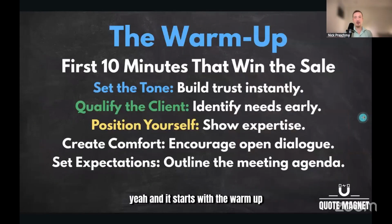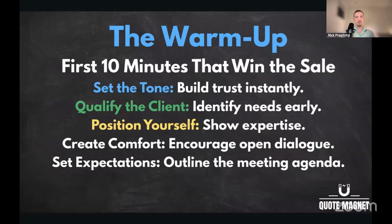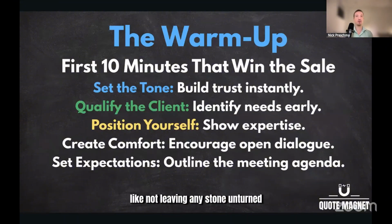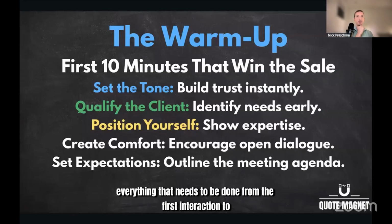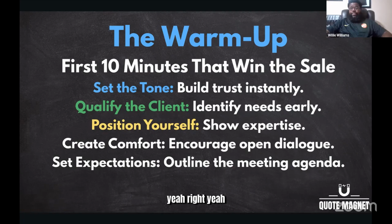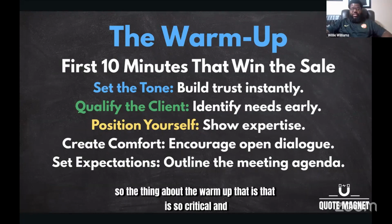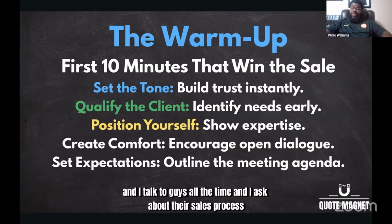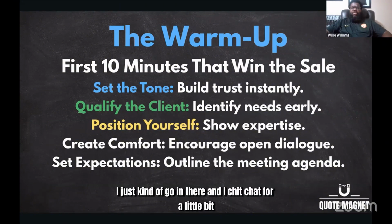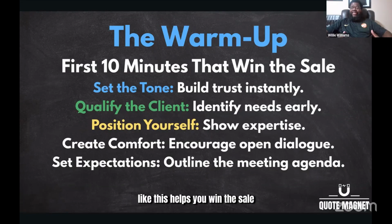Yeah. And it starts with the warm up, right? The way I want this masterclass to be is step by step, not leaving any stone unturned, everything that needs to be done from the first interaction to closing the deal, right? Yeah. So the thing about the warm up that is so critical, and I talk to guys all the time, and I ask about their sales process, and it's like, oh yeah, I just kind of go in there and chit chat for a little bit. And I'm like, okay, well, the warm up is more than just chit chat. This helps you win a sale.